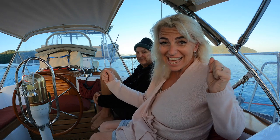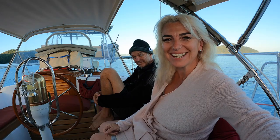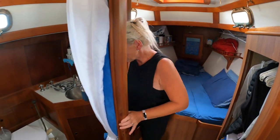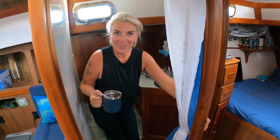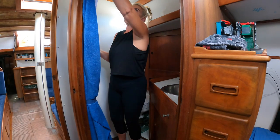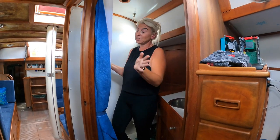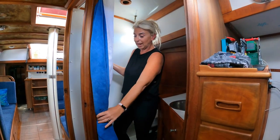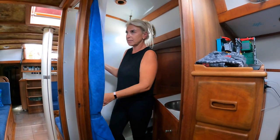It's my birthday. And look where we are. We're not in a marina anymore. You might notice that here we have a loo with a view. We've got this shower curtain which pulls across on a track all the way around. So if you do need some privacy, you've got that, and it actually comes back and is held in place. Ablutions in it.